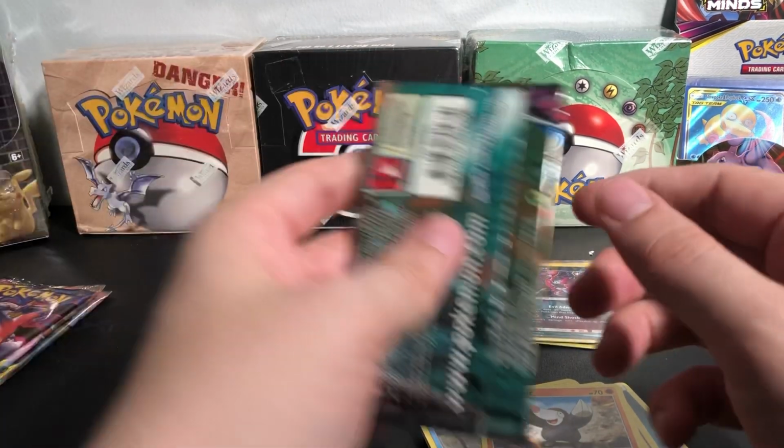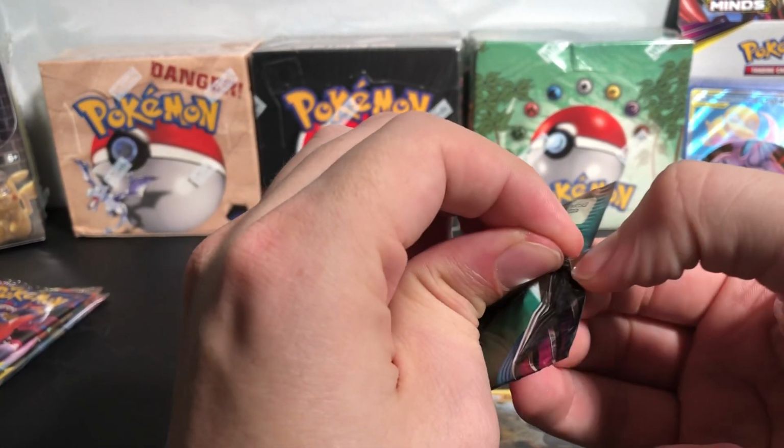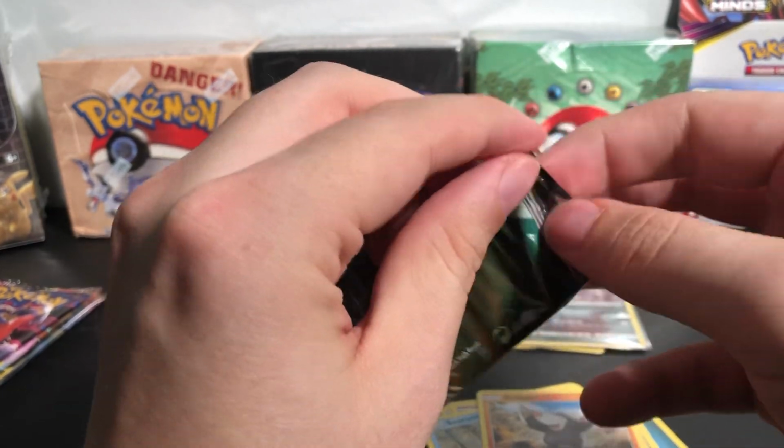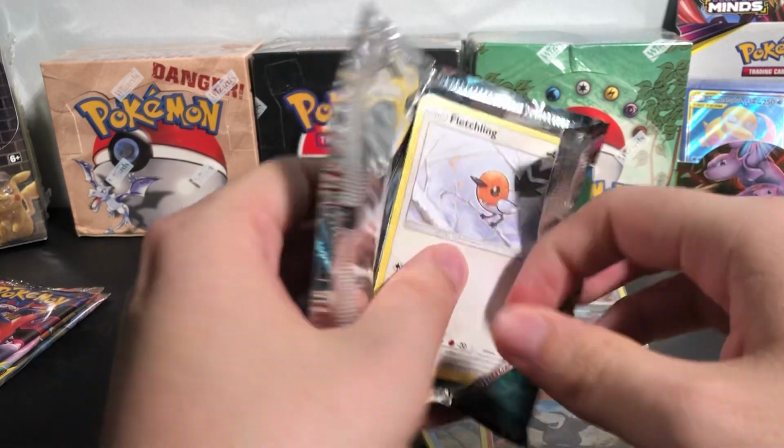We got 4 packs left. Let's see what we get next. We'll eventually get to open up Hidden Fates. I don't know exactly when. I guess when they're not out of them anymore.